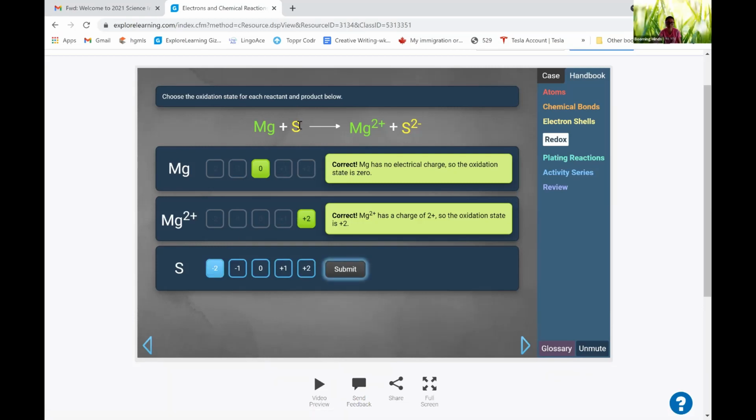So we're looking at this sulfur atom here. Yeah, I think it's -2. Why do you say it's -2? Because on top it says sulfur and then -2 on top. Okay, so are you looking at the one on the left or the one on the right?